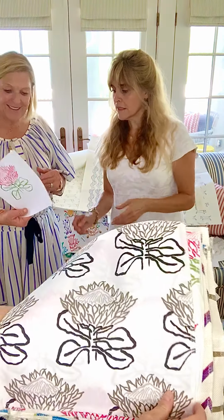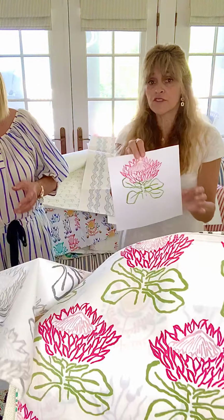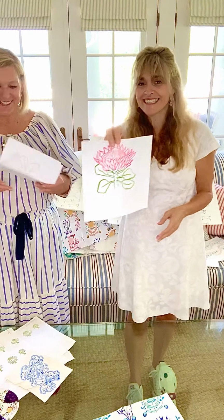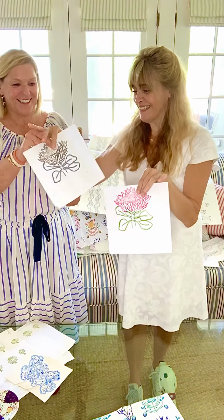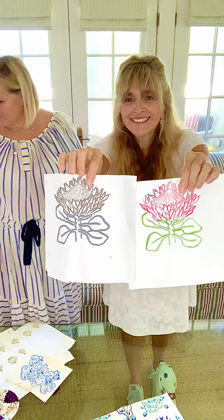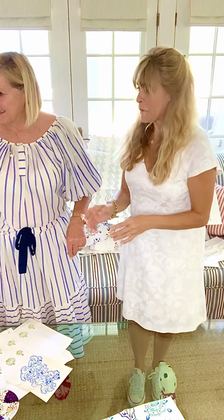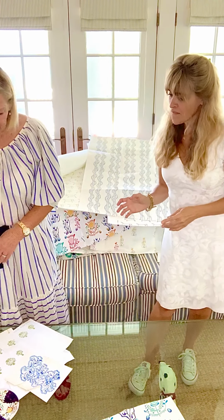Here's my little painting. This is darker, and we're actually memoing a lot. I should look after them a little bit better, maybe. Pink. My archive is not too good. Yeah, don't get water on it.